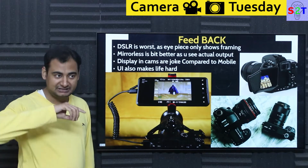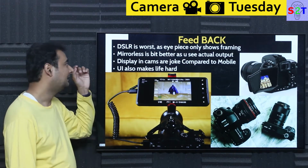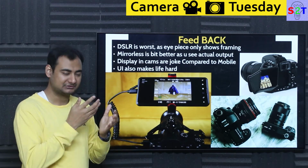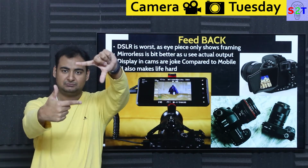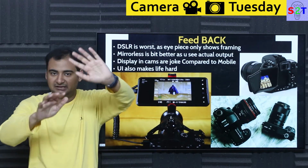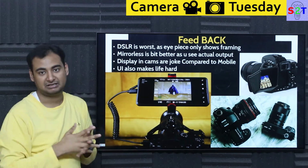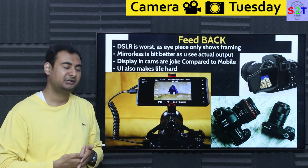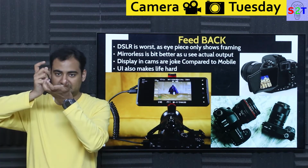Now, what is the primary cycle for the customer? Well, the biggest issue is the feedback loop. DSLRs are the worst at this, simply because what do you know? You are looking through something. Okay, awesome. So what are you getting? You're only getting framing. Is it wide? Is it zoomed? Is it tilted? Other than that, you have no reference for how your image is going to look, and that's the whole point of digital photography. It's supposed to give you that quick verification, very quick feedback. Hey, is it overexposed or underexposed? And consequently, people do chimping, meaning they take a photo.